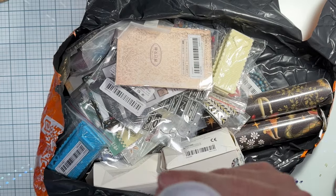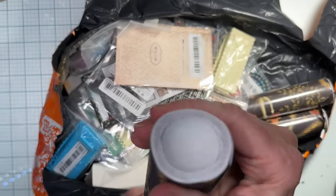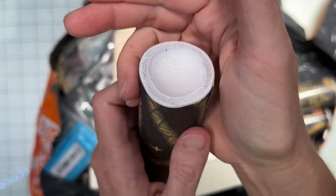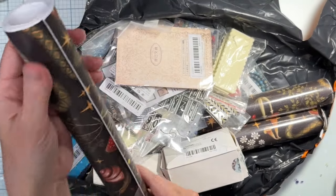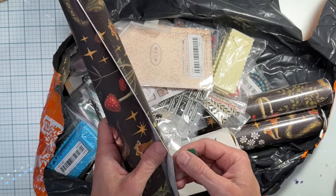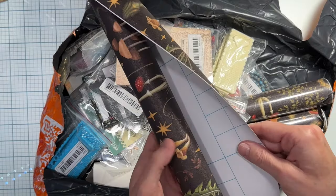The interesting thing is there's foam in here, so it can't actually get crushed. If you squeeze it, it bounces back. I was worried about it getting crushed, because come on, I get stencils that are all crushed. But I have to say, that's pretty impressive.